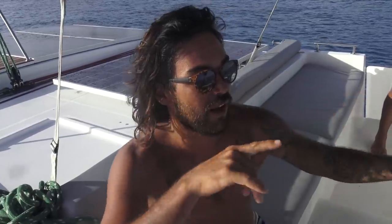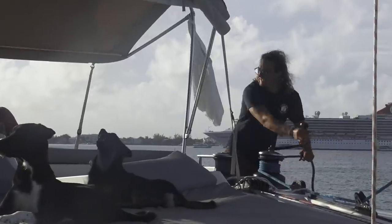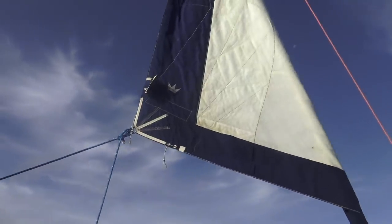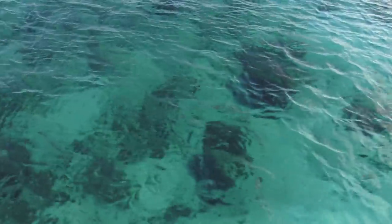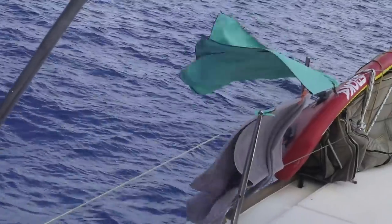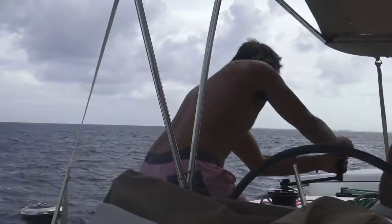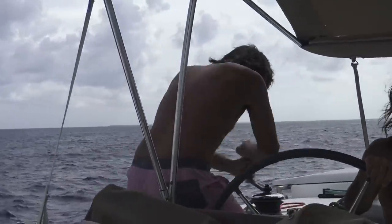And now we're going to go dive a wreck called the Kittiwake, which our friend recommended. It starts at 8 meters and goes down from there. So Jamie might not be able to see it, but the rest of us should. Come on, Jamie, work those arms and shoulders.